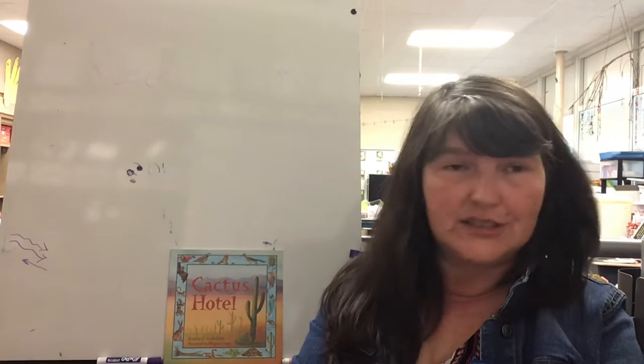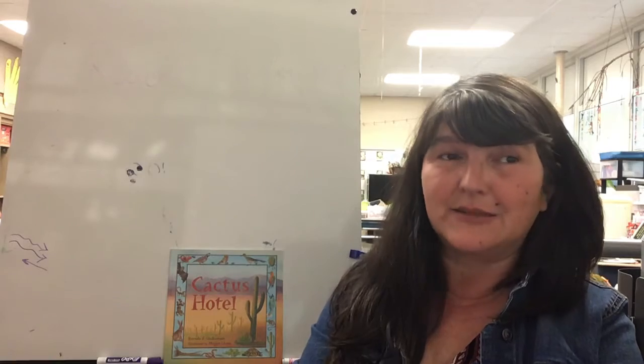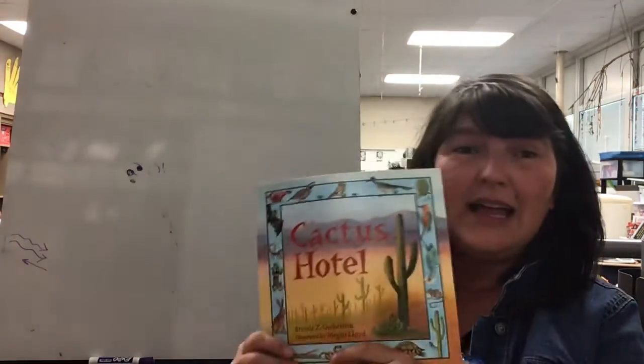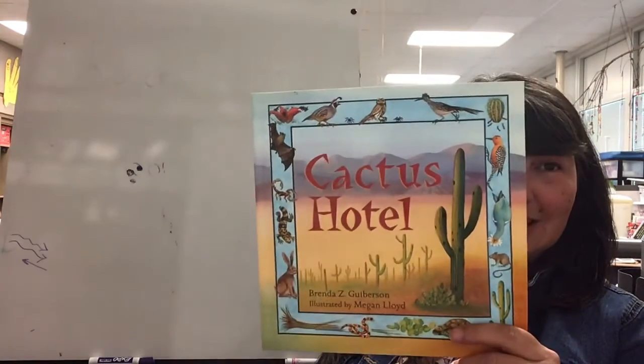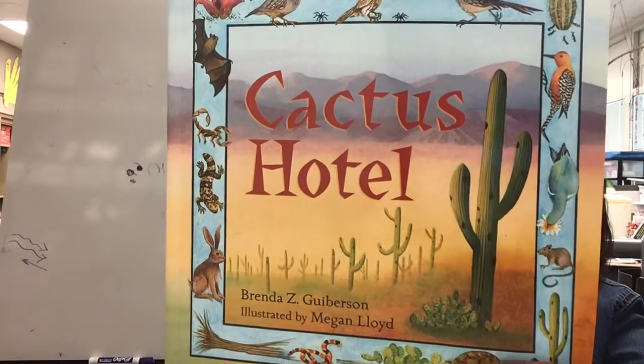But plants aren't just important to us. They're important to the wildlife around us. I have a book called Cactus Hotel. And in one of my lessons today, you actually get to see one of my cacti plants.